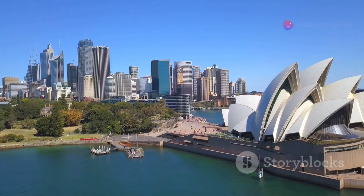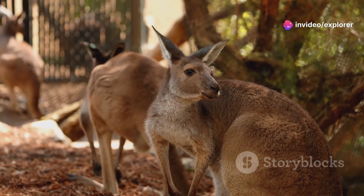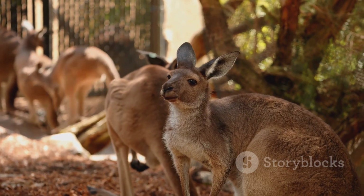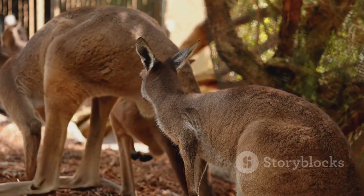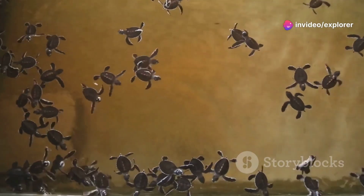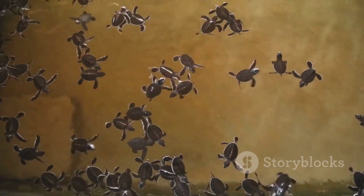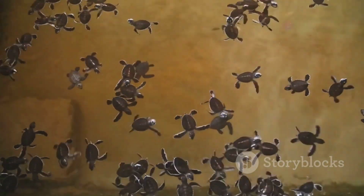close to Australia's wildlife. But Taronga Zoo isn't just a tourist attraction. It's a conservation hub, a place that's dedicated to preserving and protecting wildlife. The zoo is deeply involved in conservation efforts, from breeding programs for endangered species to education initiatives that aim to inspire the next generation of wildlife warriors. Every visit to Taronga Zoo is a step towards a brighter future for our planet's wildlife.